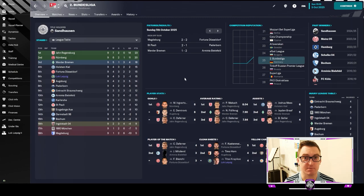10 points clear of the teams who are automatically going down to the Free League of next season. Ingolstadt currently find themselves in that relegation playoff spot, and they are 6 points behind us. Certainly not out of the woods just yet, but if we can continue to play the way we have been since we did switch to that 4-2-3-1, even though stats-wise probably not quite as dominant as we were in some games compared to the 4-3-3, but we are picking up results.